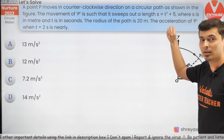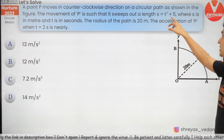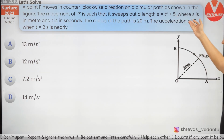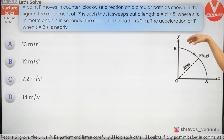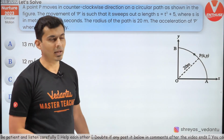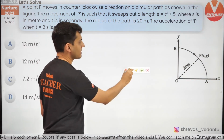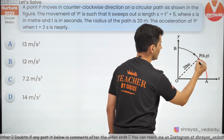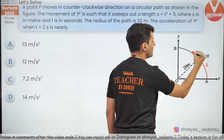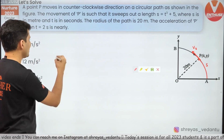And you can see it's not a linear function, so you cannot use kinematic equations. Acceleration won't be constant. So it's something related to calculus, where s is the distance in meters and t is in seconds. The radius of the path is 20 meters. The acceleration when t is equal to 2 seconds is how much? Okay, so clearly, since I know how much distance this particle is traveling, this is s, ds by dt, the rate of change of s will give me the tangential velocity. Isn't that right?